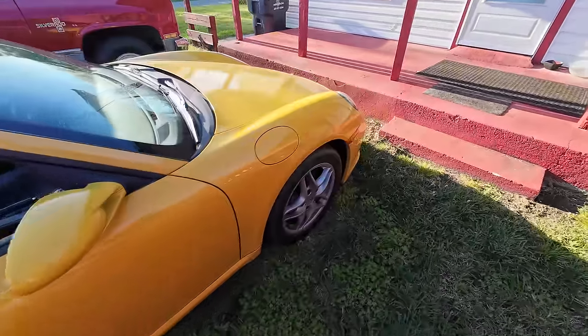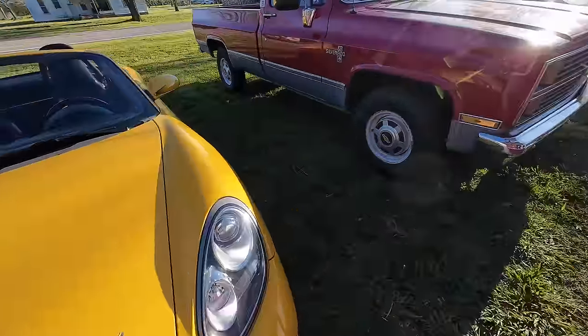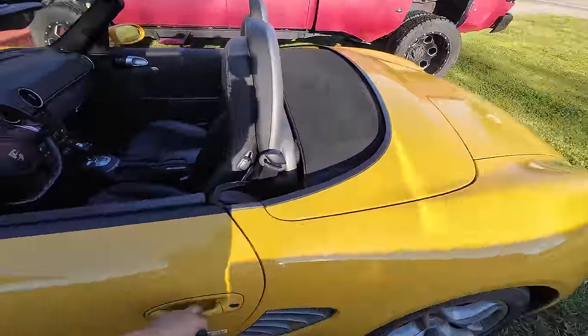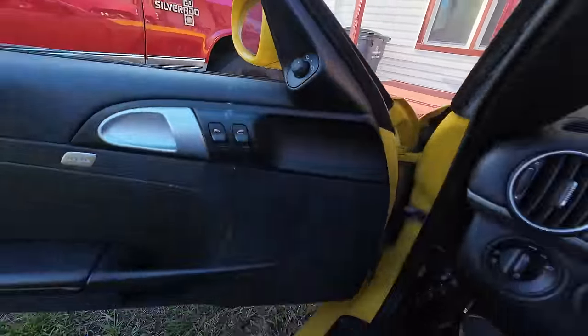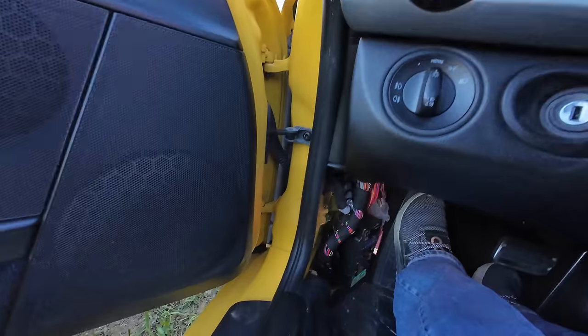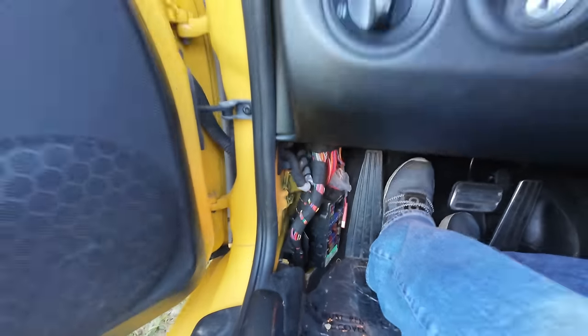But anyway, here it is. It's a decent looking little car. A good runner, a good driver. It doesn't leak anything. It doesn't smoke. Air conditioning, heat works. Basically the same story as the rest of them. Everything works. It's not 100% perfect. It's missing the wheel liners on the front. It's missing some cover that goes down here. I don't even know where that would have gone, but the cover is not there.